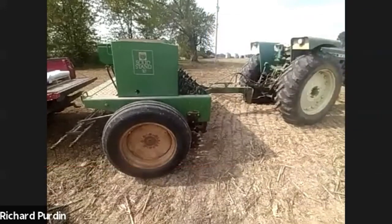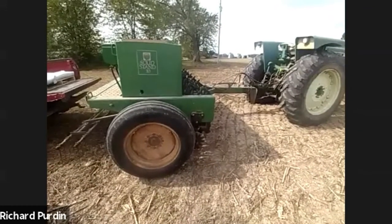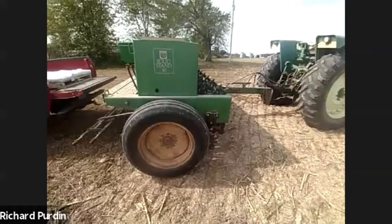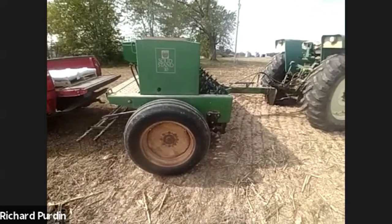Hello, this is Richard Purdin with the OSU Extension for Adams County. I'm the Ag and Natural Resource Educator and Community Development Educator for Adams County, Ohio. And today I'm out here in a field. We're getting ready to sow some cover crops. And I want to discuss a little bit today about cover crops and why you should consider sowing them this fall.